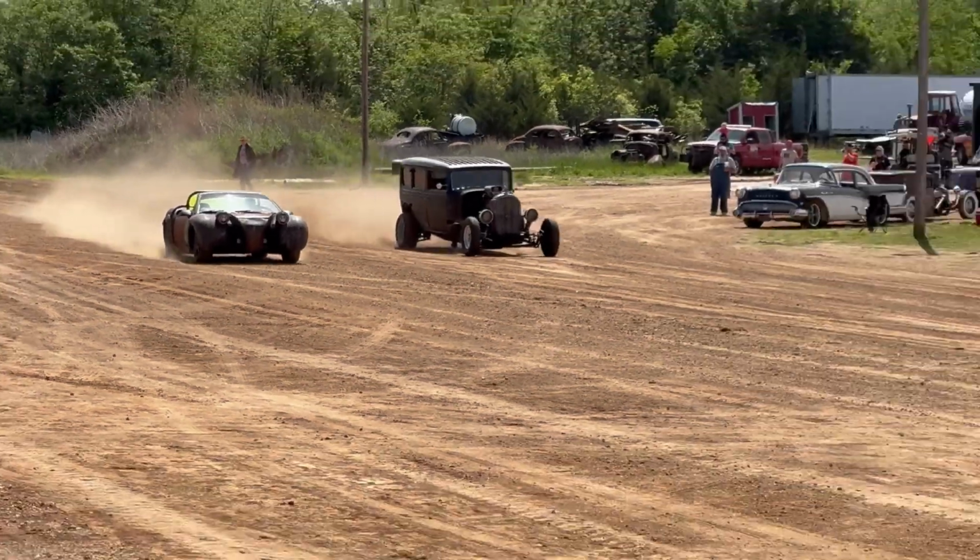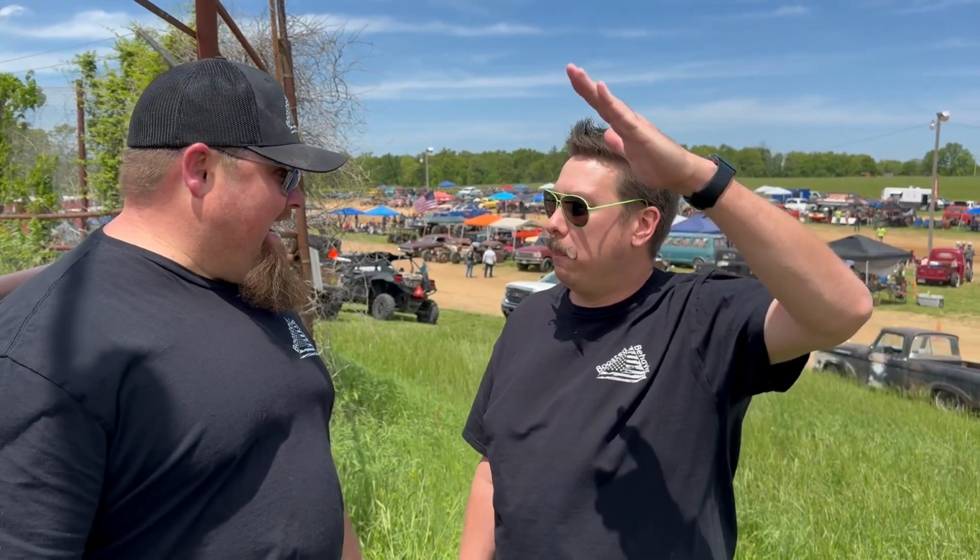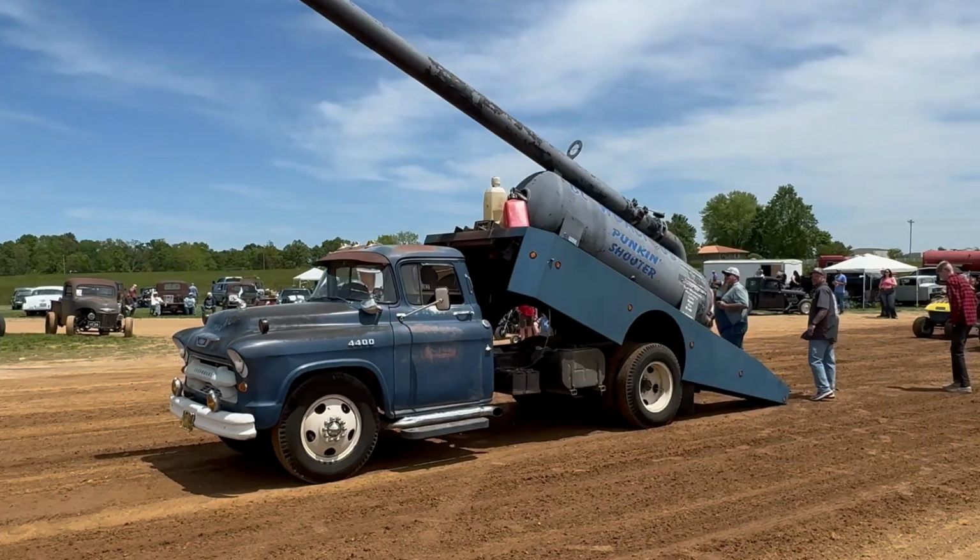Dude, rat rods everywhere. And they're drag racing in the dirt, son. It's unreal. They got that giant cannonball thing. They all seem like really cool people. They got a truck out here like a tank that shoots cannonballs through vans.